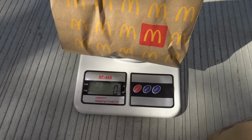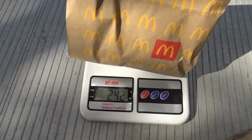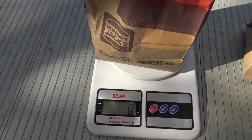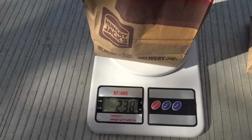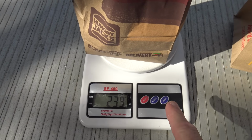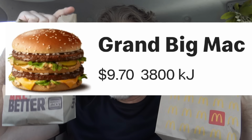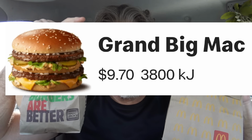Okay, well, with the Big Mac, that's only about 240 grams. And the Big Jack, that's only about 230 odd grams, nearly 240. So they're both very similar in weight, but the Hungry Jack's one costs nearly $2 more. And that doesn't even take into account that McDonald's has got a Grand Big Mac, which is about the same price as the Big Jack, but it's even bigger.